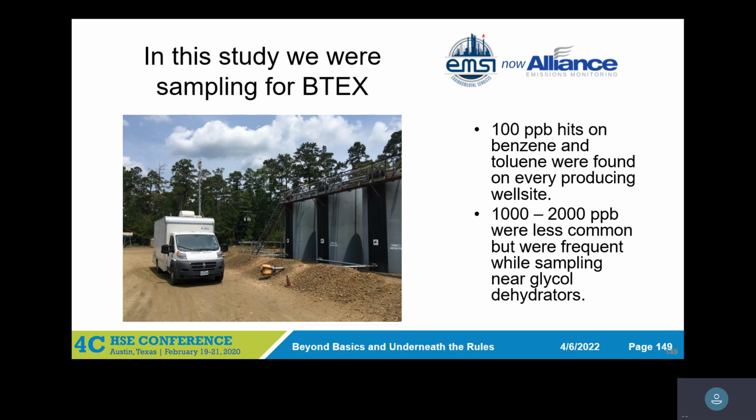When we were monitoring with the DAM, that equipment you can see back in the corner, there was at one point we were about 20 feet away from that equipment, downwind, and I think the highest reading we got was like an 8,000 parts per billion hit right near some of this process equipment. So these high readings, again, it's just the BTEX.